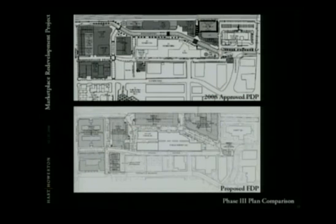A quick comparison of the PDP to the FDP proposal. The squint test, everything is generally in the same place. One of the pieces of the PDP that is struggling in the current market is there was a single user of 100,000 square feet of retail space, and that was on what we're calling Parcel D, presumably a large format retail establishment. So that is the big difference on the retail side between the numbers that we had in the PDP and the numbers we're proposing today.